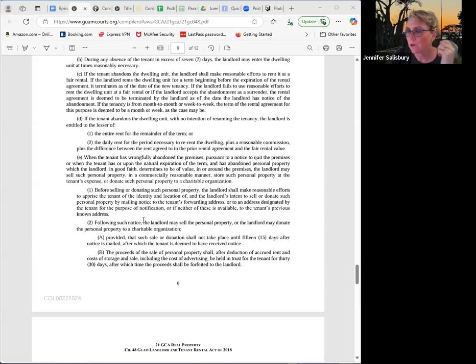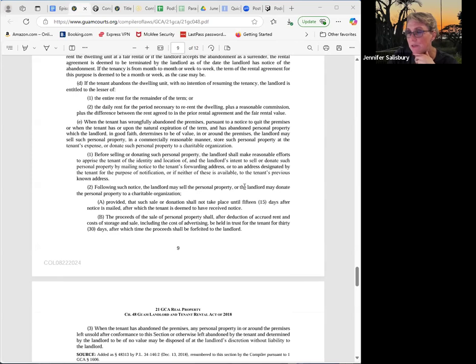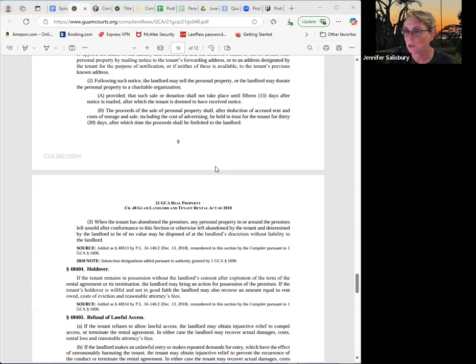Then after notice, landlord may sell the property or donate the property, provided that the sale or donation shall not take place until after 15 days after the notice is mailed, after which the tenant is deemed to have received the notice. The proceeds of the sale of the property, after deduction of accrued rent and costs of storage and sale, including the cost of advertising the items, shall be held in trust for the tenant for 30 days, after which time the proceeds become forfeited to the landlord. There you go. So there's your abandoned premises, abandoned items.